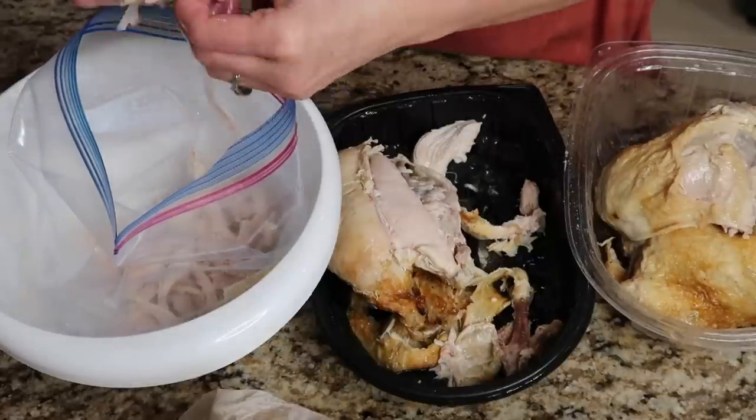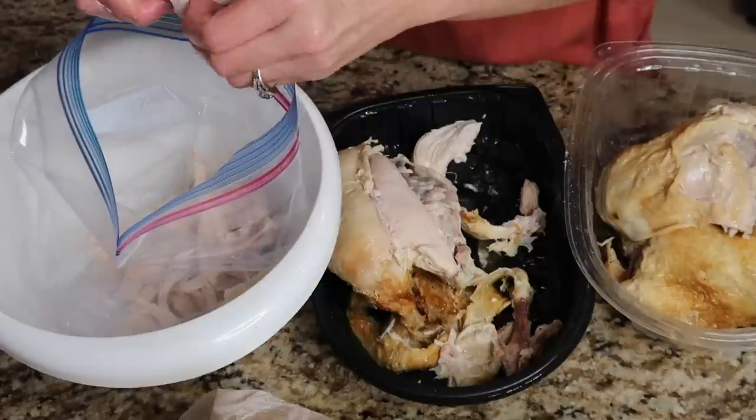All right, I gotta go check on my ground beef, give it a stir. It is browning up right now.